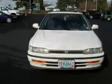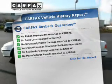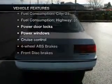The anti-lock braking system will help keep you safe on the road. There's nothing like a sunroof on a nice day. A vehicle history report from Carfax, the most trusted provider of vehicle history information, is offered to provide you with peace of mind. And with these notable features, you won't want to miss out on the opportunity to own this amazing ride.